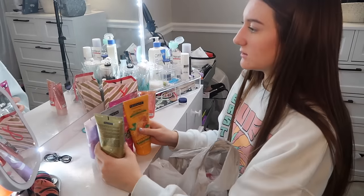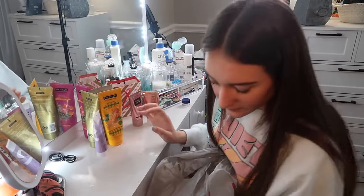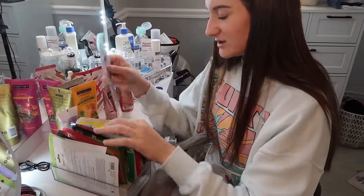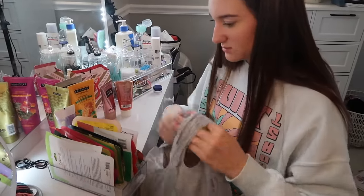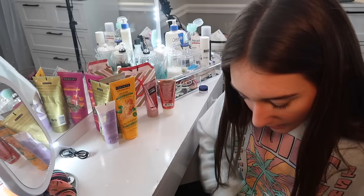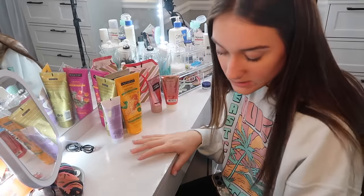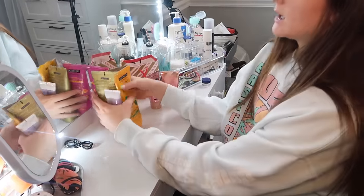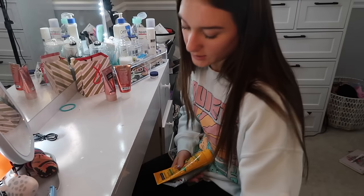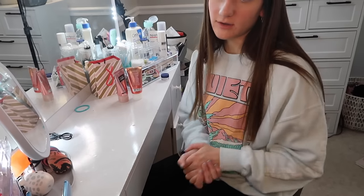I'll keep these 5 because I don't really use them that often. I'll just keep all these because I like taking these on vacation and stuff. Actually, no, I don't want to. Really ones that look not good. I'm just going to keep these 5 and then these sheet masks. And that's about it because I never use face masks. I only take them on vacation or if I'm having a sleepover. Sometimes me and my friends get bored and do them.